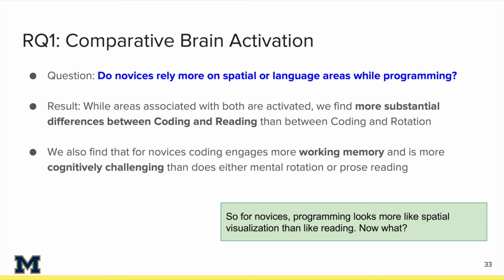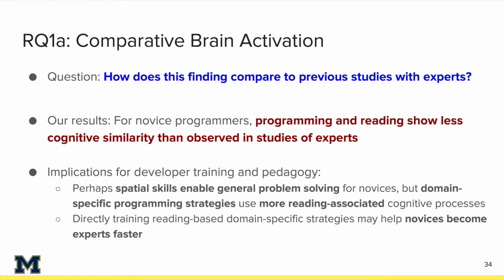Great, but why do we care? Our results help answer this question by providing support for changes in pedagogical practice. In contrast with previous studies with experts, we find less cognitive similarity between reading and programming. This finding has implications for developer training and pedagogy.